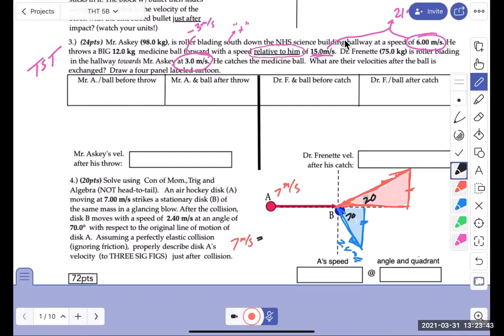And they're going to do this. They're going to say, okay, 7 meters a second equals 2.4 meters per second plus, this is A, moving off, plus a final. This is wrong. You can't do that because there's angles involved. If it was all linear, all lined up, and it was a head-on collision, then you could just add up velocities. But because there's an angle, you have to split it up into X's and Y's and all that stuff.